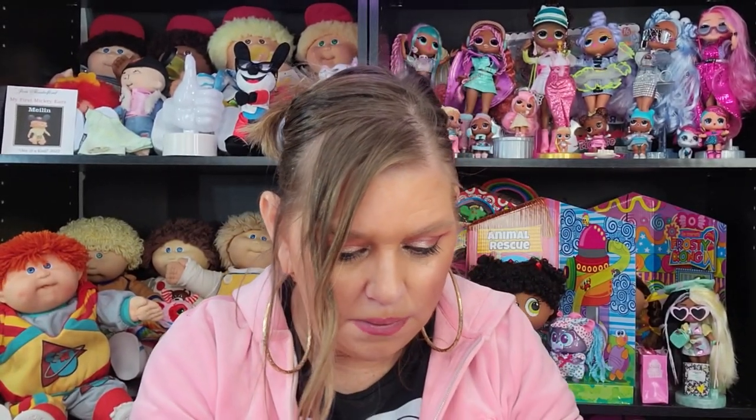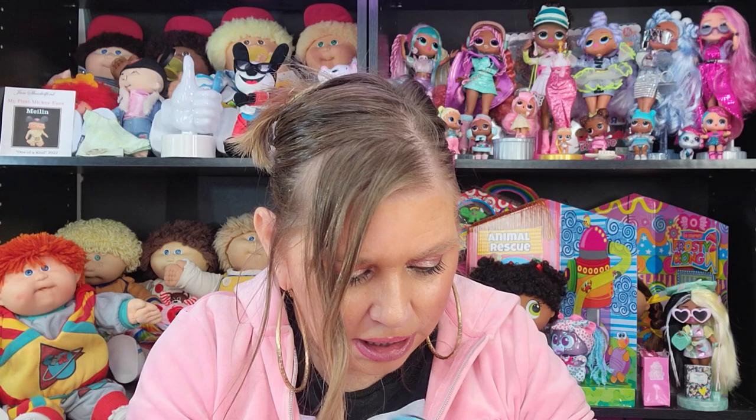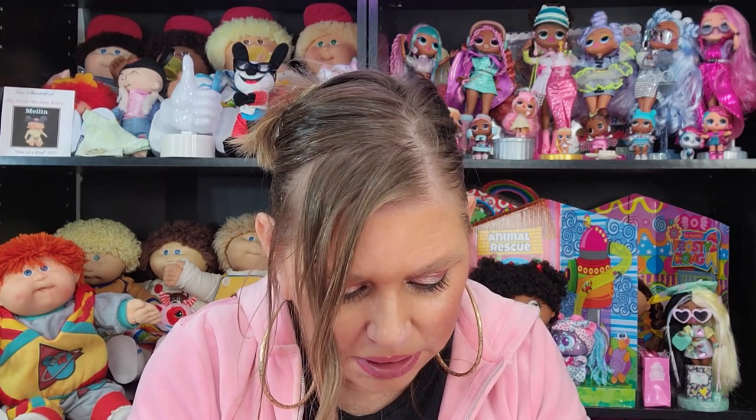Awesome, awesome, awesome. So she was $24.99 at Walmart, and I think the dolls are getting expensive. I'm gonna be completely honest, I think they're getting really expensive. Mattel seems to be pretty consistent, though. I will give them that. MGA is not consistent at all. Their prices are just all over the place. So in that category, Mattel definitely wins.